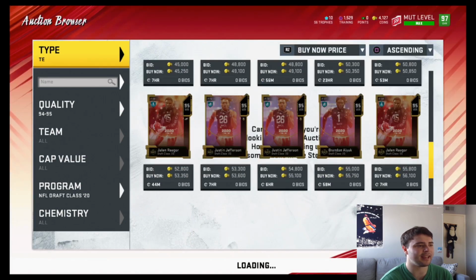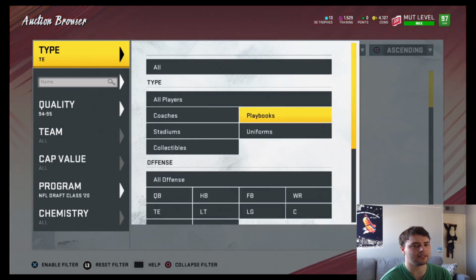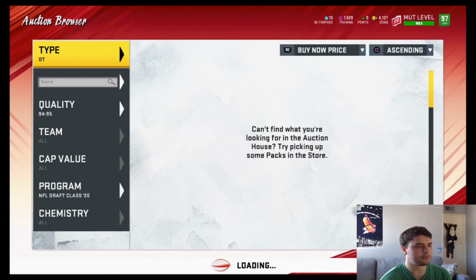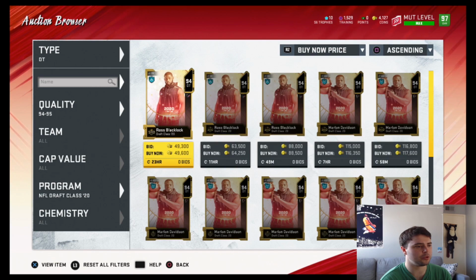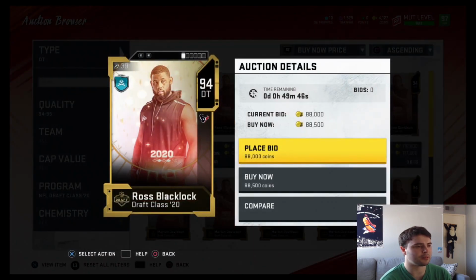We got a tight end at the 94 overall, which I don't think he's in here yet. It's Cole Kmet, I guess, for the Bears, but he's not in here, it looks like. So let's go on to the defensive side of the ball. D tackles, there are two of them as well. We got Ross and then Marlon. What's his name? Ross Blacklock.